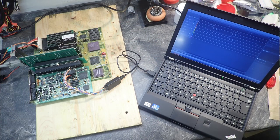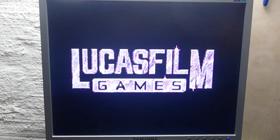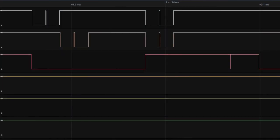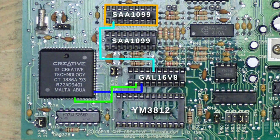To get the signals, I just fired up Monkey Island in AdLib mode and in Game Blaster, aka CMS mode, and compared the signals. Long story short, we already know that if the signal on pin 1, here red, is active, we have to activate the Yamaha chip. That is a good start. It turned out that if also the signal on input pin 3, here blue, is active, then the first SAA1099 IC must be activated. And last but not least, if the signal on the second pin, here green, is active and the signal on pin 1 is inactive, the second SAA1099 IC must be activated. And that's it. As easy as that.